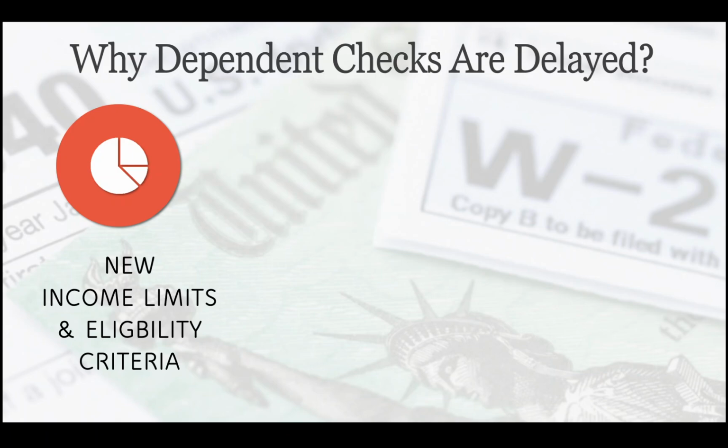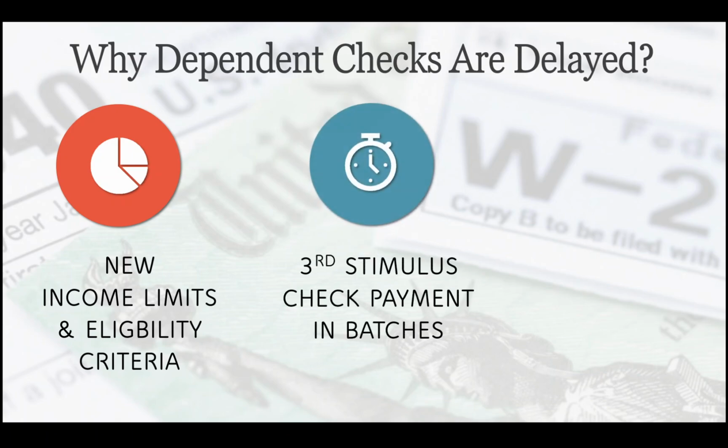The other one is eligibility criteria. A lot more dependents are eligible right now: 17-year-olds, elderly parents, disabled adults. Those are claimed on tax returns, and sometimes these dependents could be claimed in multiple returns. They could be filing their own returns, so it causes issues. Because the eligibility criteria is harder to establish, those people are now getting delayed because the IRS has to do some manual processing. You may have to file in the future to get those payments. But those are, I think, the two biggest reasons you could be seeing some near-term delays.